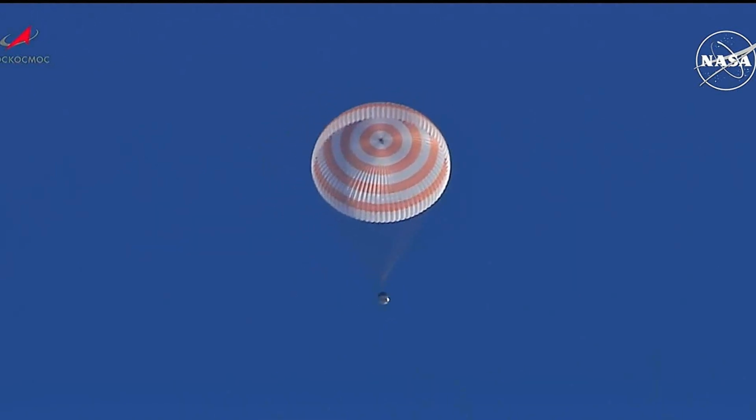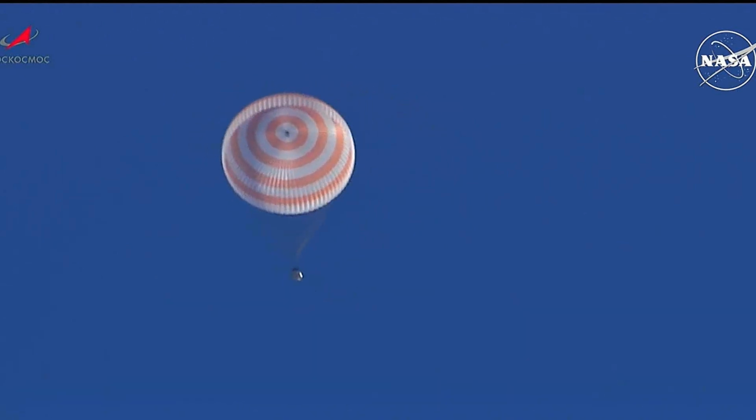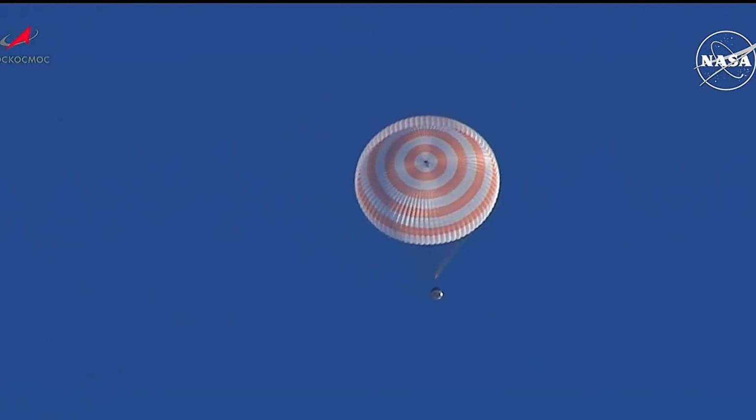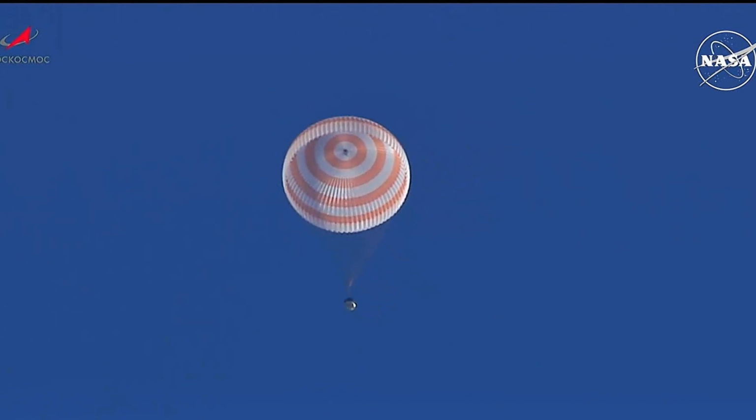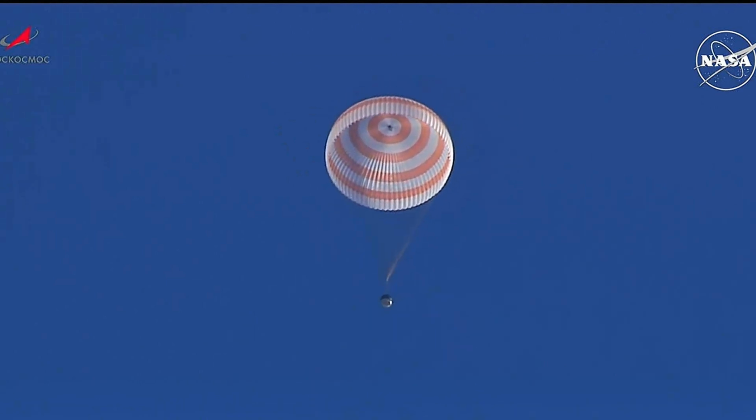Less than 8 minutes until touchdown, the Soyuz continues a perfect descent under a cloudless sky on the steppe of Kazakhstan, some 91 miles to the southeast of the town of Roscosmos.